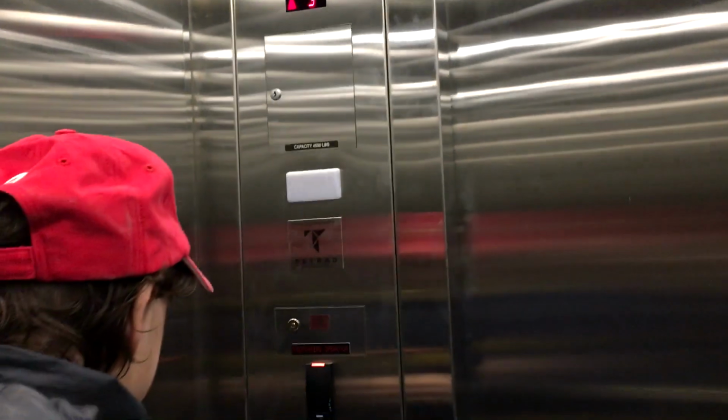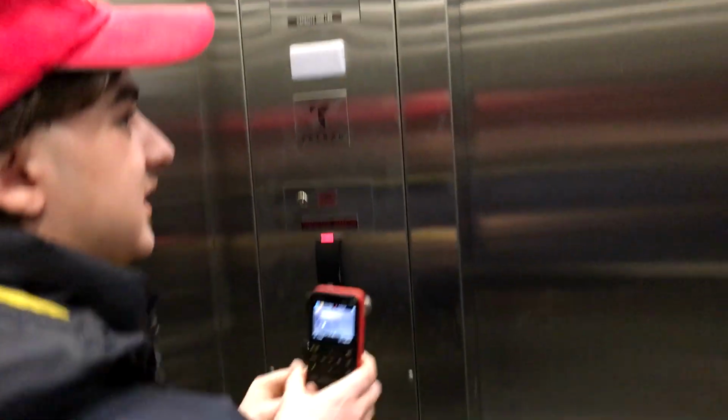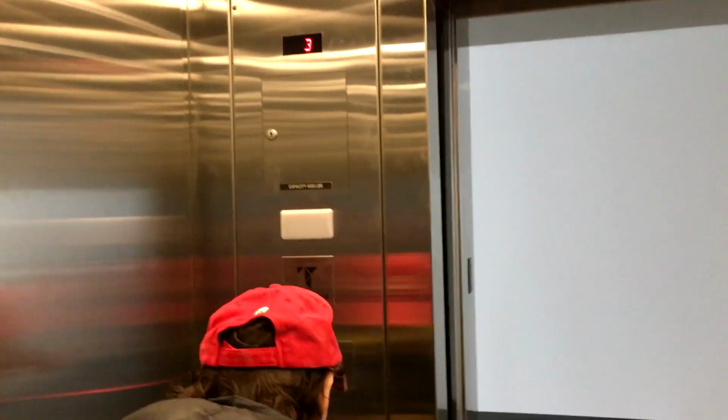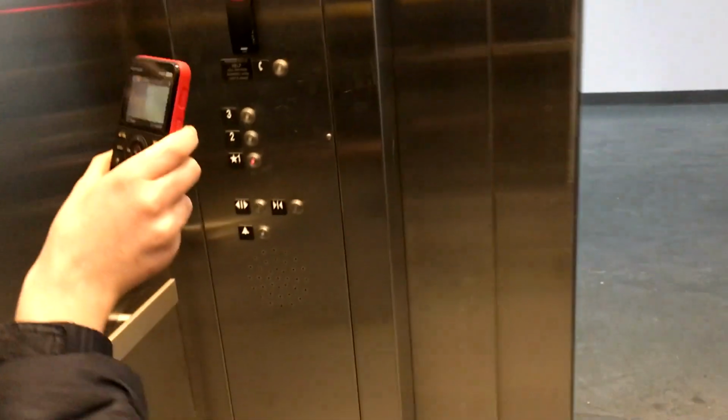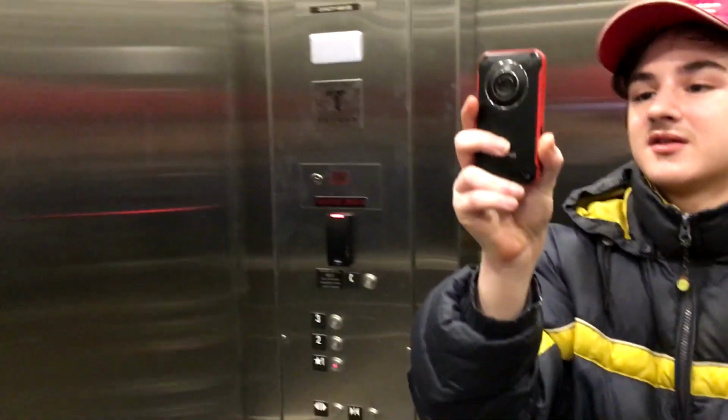Cool. Capacity 4,500 pounds. Sun squeak. And another one. Door close. Door code does not work for Schindlers. There's your Terad. Basic Schindler. It's a nice cab, stainless steel. Stainless steel fixtures.